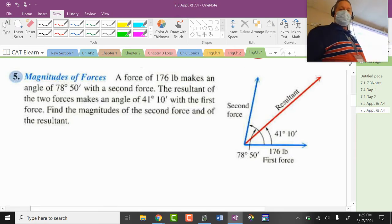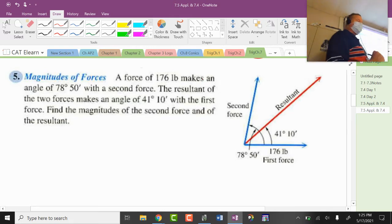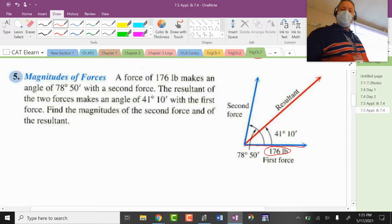A force of 176 makes an angle of 78 degrees with another force. I don't feel like saying the minutes. The resultant of the two forces makes a 41°10' angle with the first force. So here's the first force, 176 is given. Here's the second force, which I do not know, which I'll call x when I go to solve for it.